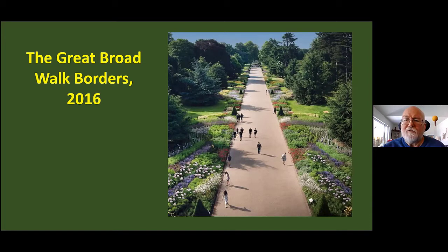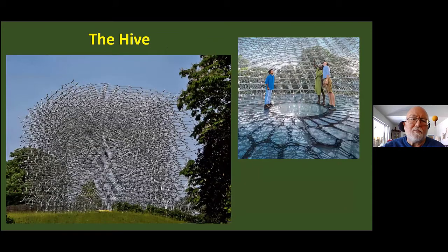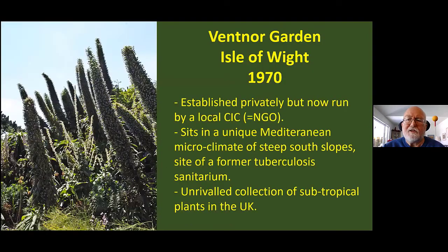So that's one of my few pictures that is not my own. This is also not my own picture. The hive, a phantasmagorical creation that is intended to look like a honeybee hive, which you can walk into and look around. And that's the end of visiting Kew Gardens.